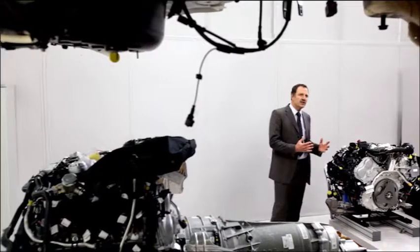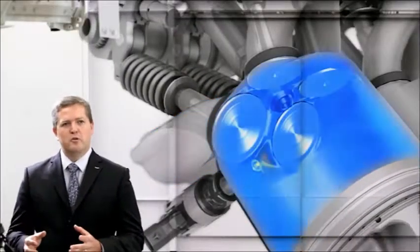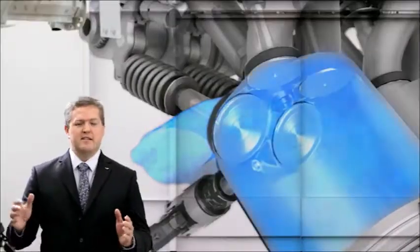So one of the project targets was to reduce emissions by 40%. And that meant we had to look at every single last drop of fuel, where it was going to, where the energy that the engine is producing was being wasted and where it was being best used. And we've done this in 2 ways.